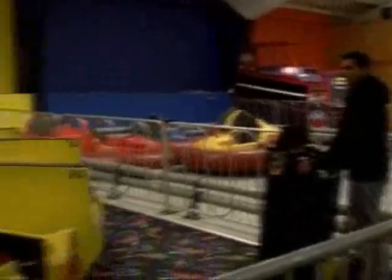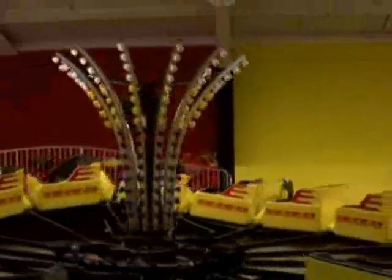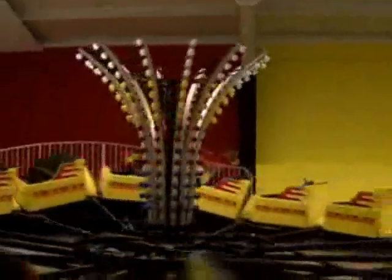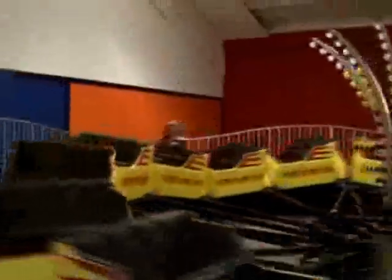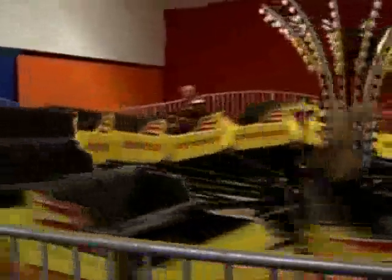There's the operator. He just turned the key. It's on. They start out slow. The lights on here are not working right now. They'll get them working. And it'll come on. There they go. Up and down. Look at that. I don't know whether they provide barf bags or not. Boy, I'm really going. Look at that. Wow. That is fast. Cool, huh?